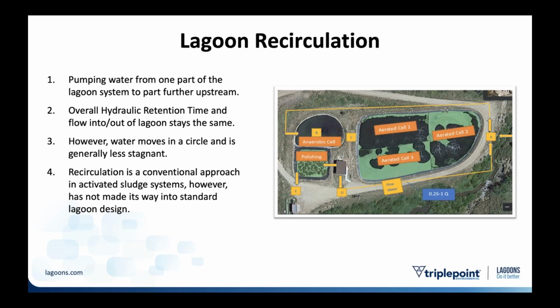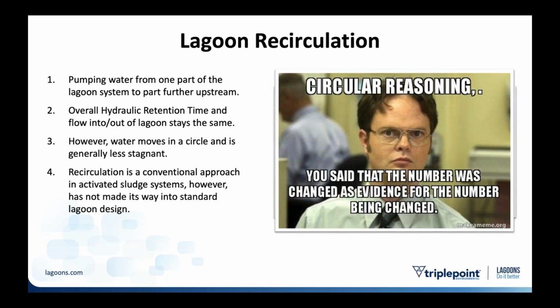But often people are like, wow, where does the water go? So we're just circulating water within the plant. It's going around and around and around in a circle. It's like circular logic.